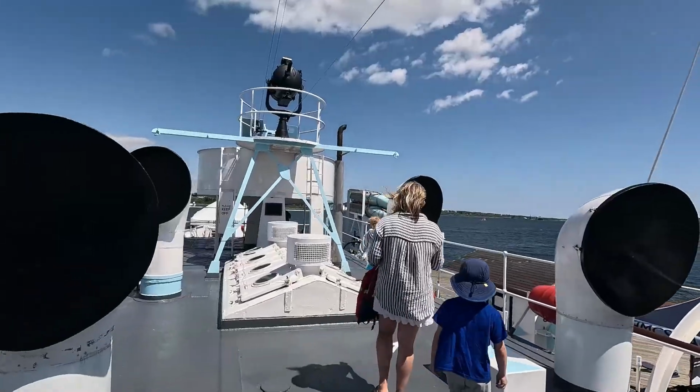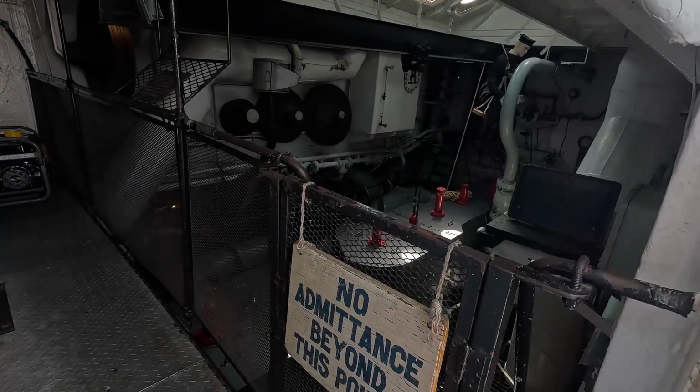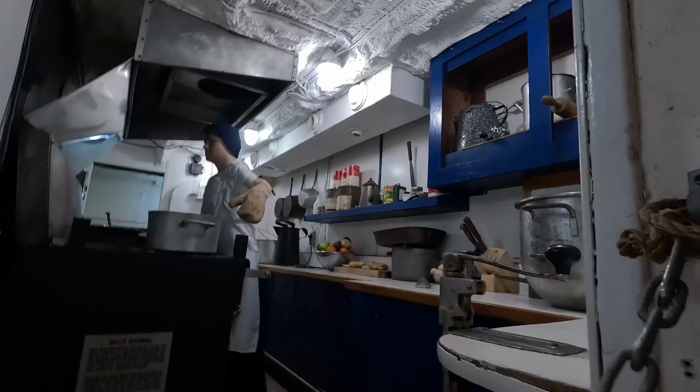Step aboard and walk the narrow decks once patrolled by young sailors braving the harsh Atlantic. Peer into cramped sleeping quarters, explore the engine room, and visit the galley where meals were prepared amid rolling waves. The ship has been carefully restored to reflect its wartime appearance, offering visitors an authentic experience from bow to stern.